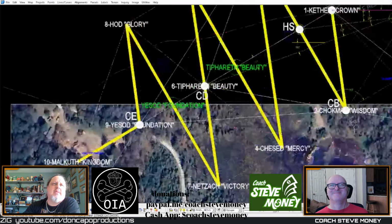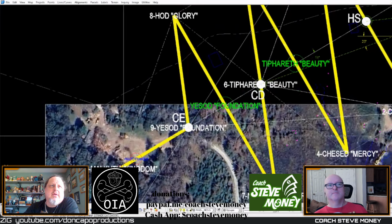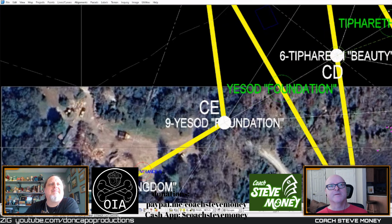So Yesod. I believe that's where this next episode is. So Billy actually keeps his dump truck parked over here. I don't know if you know that or not. You've got to park it somewhere. That's his dump truck. And look at this. I believe this is all firewood, man. These are all trees that have been cut down.